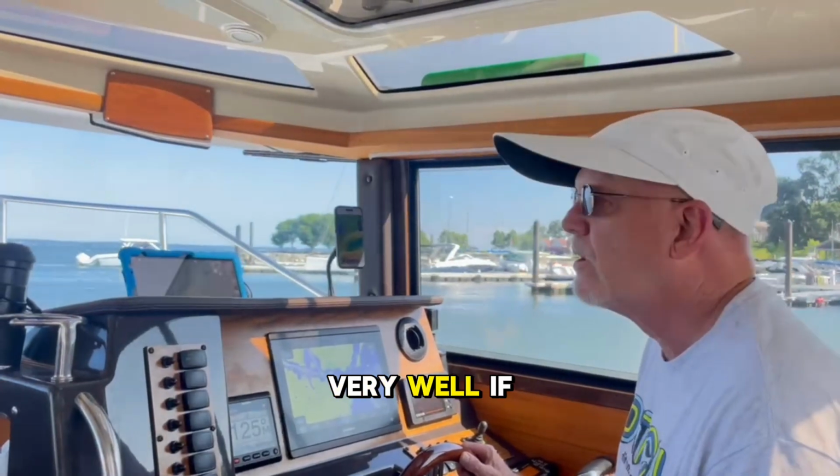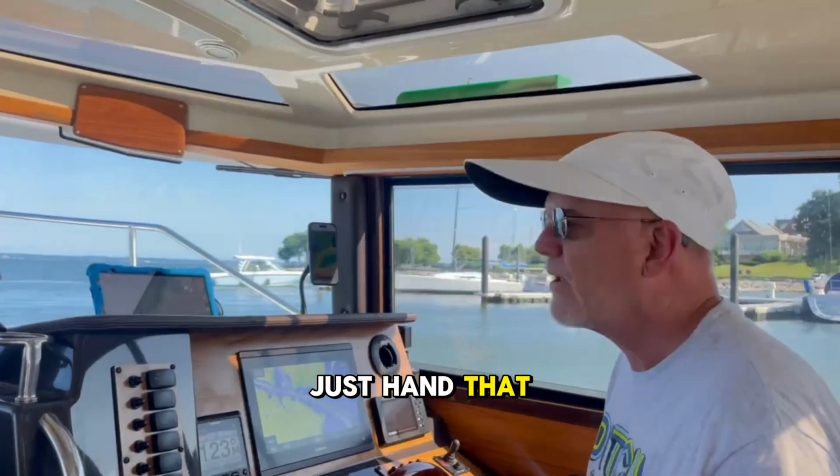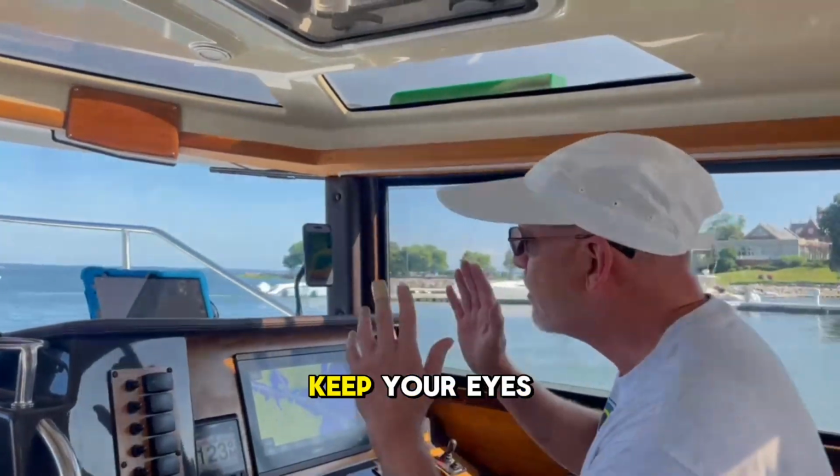If you're looking for a burger bar, if you're looking for cheap fuel, just hand that device off to somebody else. Keep your eyes on the water. Be safe.